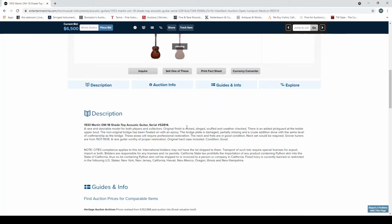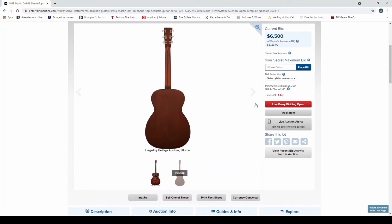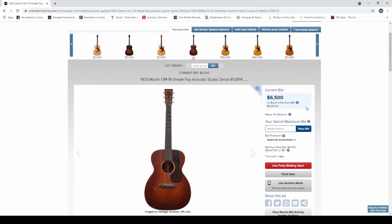Grover tuners are from 1937 to 38. A rare guitar worthy of proper restoration. Original hard case included. Yep, this is one of those guitars which people will pay very big money for. So needs a bit of work, but interesting.